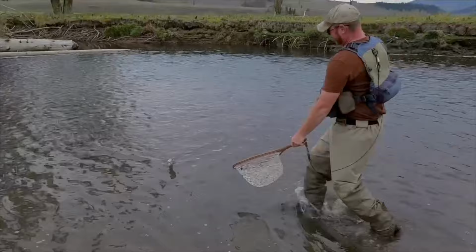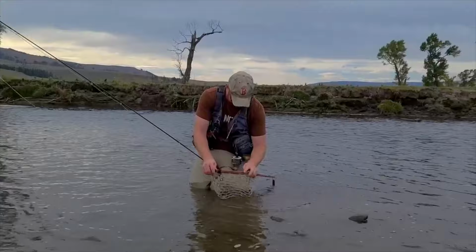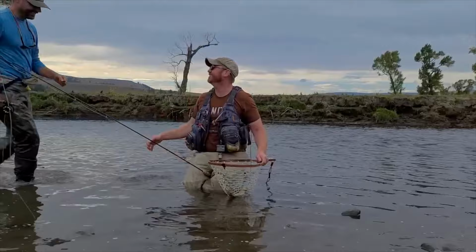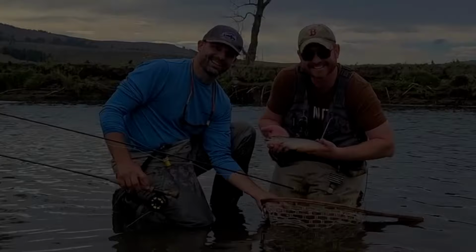All right, Jameson. Nice. Another fish. I was trying so hard to get triples. So close to triples. Good job, guys. Jameson, this is fish like 21 for him today. He's cranked it today. All right, here we go. Okay. All right, guys, look. Got it. All right, release.